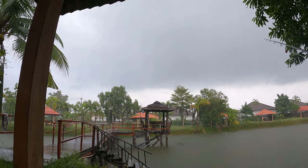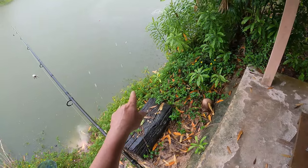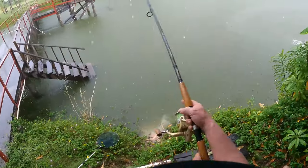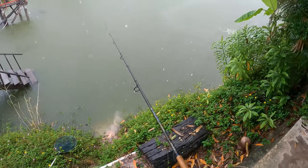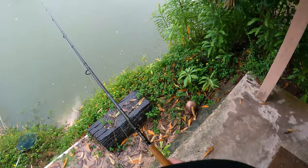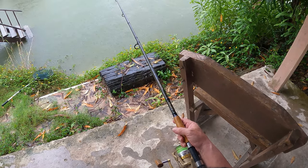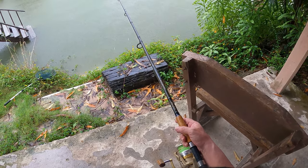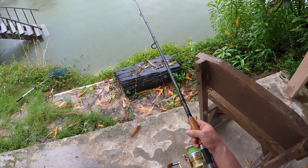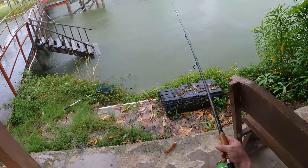What kind of fisherman doesn't bring a raincoat with him? We're running off into the lake, that little stream it's making. Put that frog right in there. Come on, catfish. Getting a bite on the frog here. About ready to put a hunk of chicken liver out there. Rain's starting to let up a little bit.